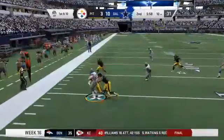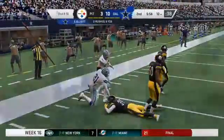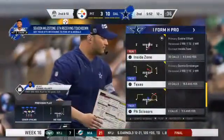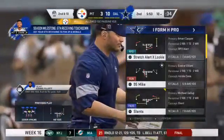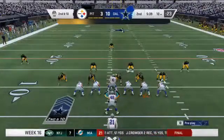They are, but with that last drive that culminated in a touchdown, I think they carry that confidence into this one. It doesn't matter where you start with the football now. They have to feel great about their opportunity. Officially nothing on that last run. They'll try again, 2nd and 10.